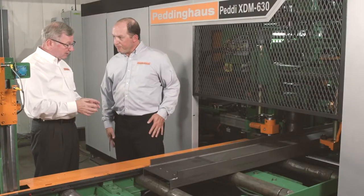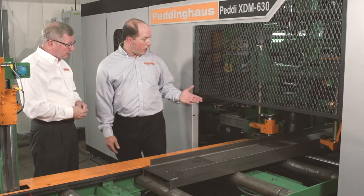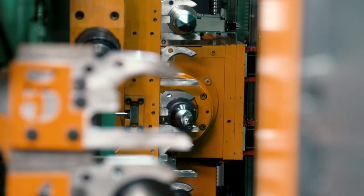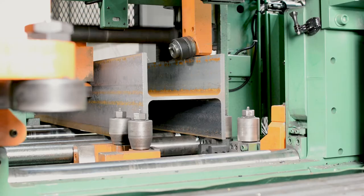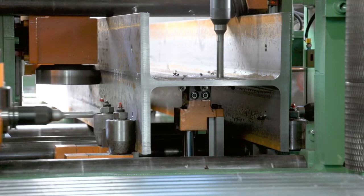So is the material clamped very well on this machine? Yes, the material is clamped well. Since structural steel has to be a little flexible, we have to have rigidity in machining. We actually have quite a few extra clamps on this. We have a mid clamp, we have three vertical clamps, and we also have an underside support.